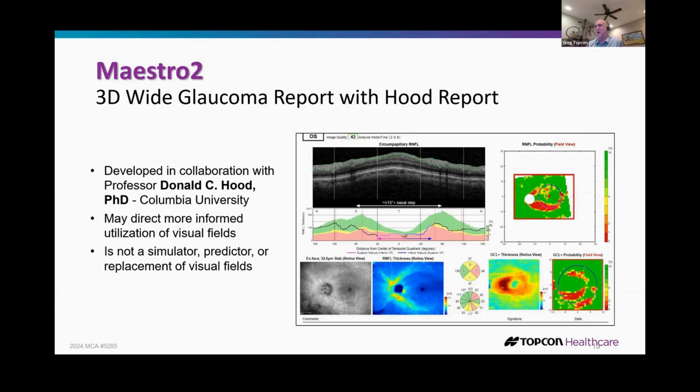So this is actually my eye. I'm actually a glaucoma patient. And this is a 3D wide scan done on me a couple years ago. And what this is, in the upper right-hand corner, is an RNFL probability map. So this is nerve fiber layer compared to a reference database about my age range, telling me where there's a higher probability of functional issues.